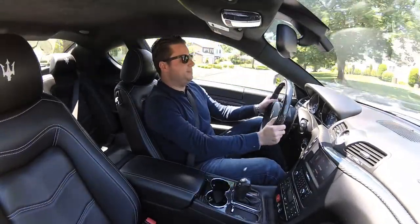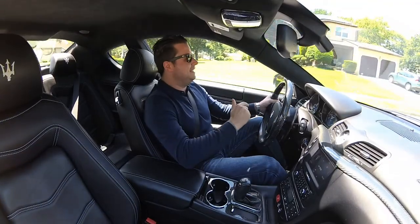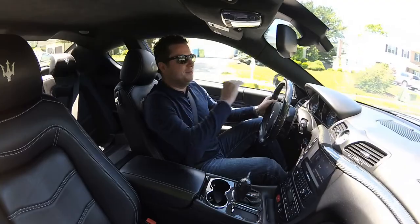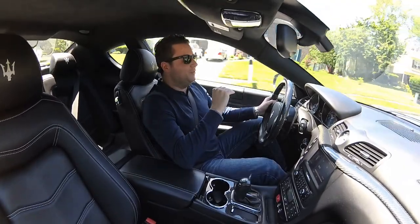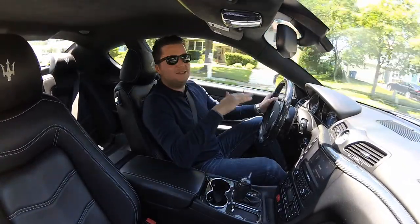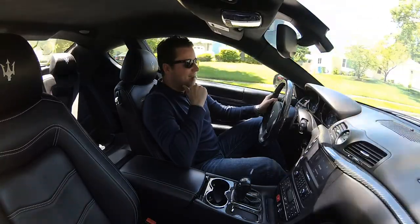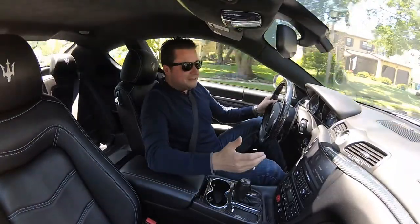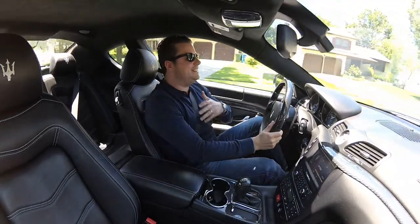Driving this thing makes me really excited because honestly, just watching it drive from the outside, I bet it looks super sporty. I mean, I don't see too many of these on the road. All right, this thing looks sick. It's a little outdated inside, but overall, the excitement is there.